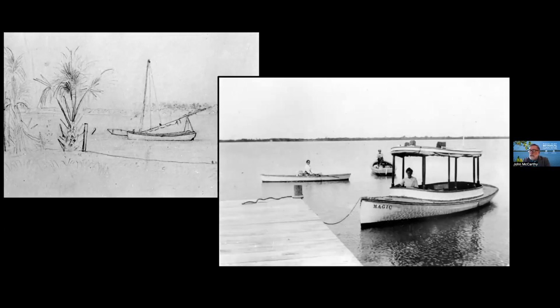This is the Magic, similar story. Fast racing sailboat, probably similar to the Mermaid, was converted by Frank to be a motorboat, a powerboat with a one-cylinder gasoline engine. Here you see it at the Packing House dock with Mabel Webb at the helm. And also in this image, you see a rowing skiff of all things.